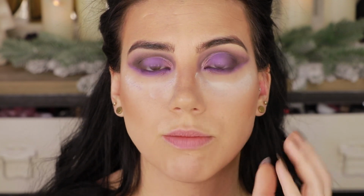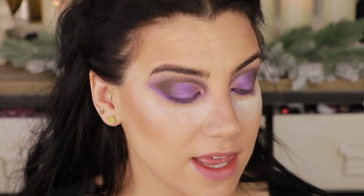For the waterline with this look, I want to do something fun. I saw a look by Mr. Daniel Makeup. If you don't follow him, he is the art director for NABLA Cosmetics and he posts some really beautiful looks. And he did this look, it was very different colors from this, but he did a very bright blue waterline with a very bright blue mascara on the lower lashes. And I thought it looked so cool.